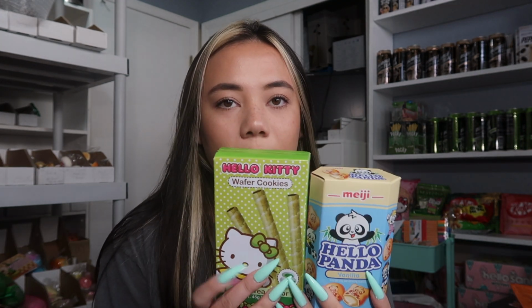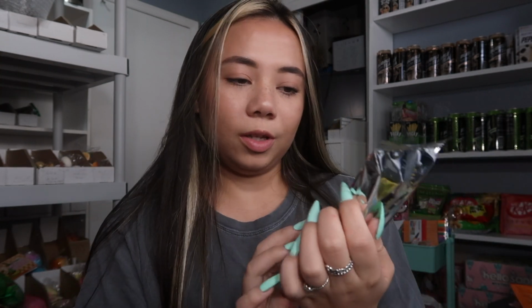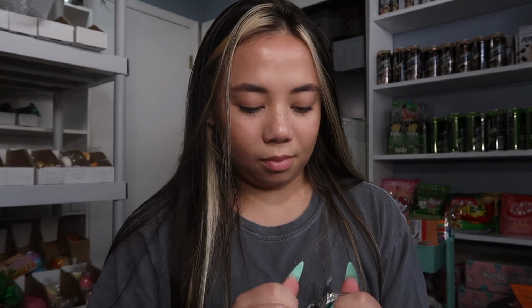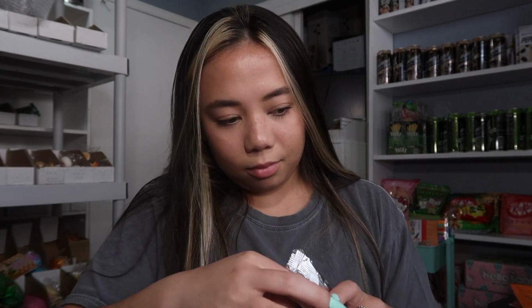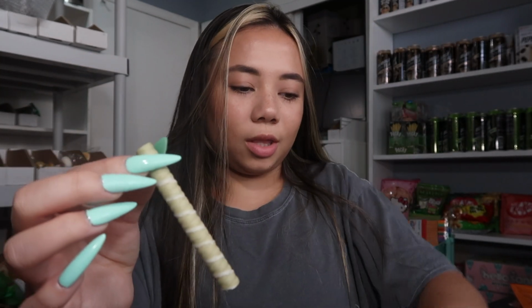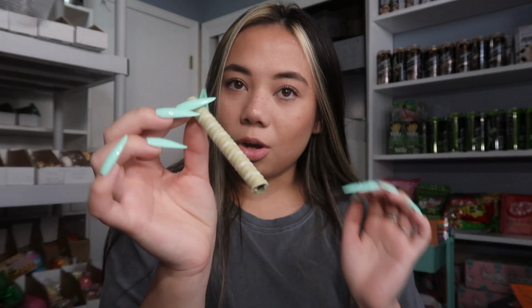Should we do a Hello Panda or Hello Kitty wafer cookie? I feel like most people might know what Hello Panda is or tastes like. If not, they're amazing. But we're going to try the matcha flavored Hello Kitty wafer. Because I love matcha. I love Hello Kitty. I love wafers. Aw, that's so cute. The Hello Kitty. Okay. It smells like a matcha Kit Kat. Okay, so this is what they look like. It might be like a good straw for a drink if you have milk and then sip out of this with a straw, if that's possible. Yeah, it's hollow. That'd be a good idea. Or maybe not. Okay, let's try it.